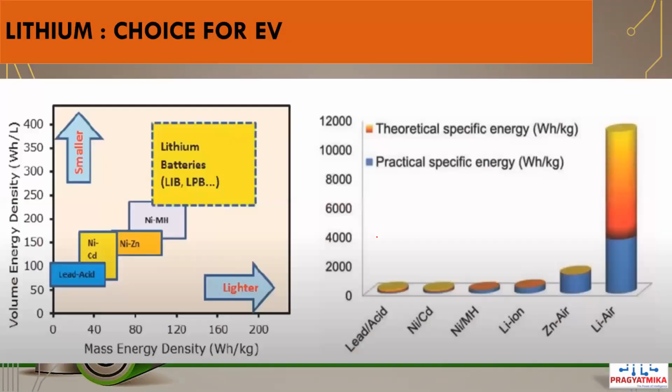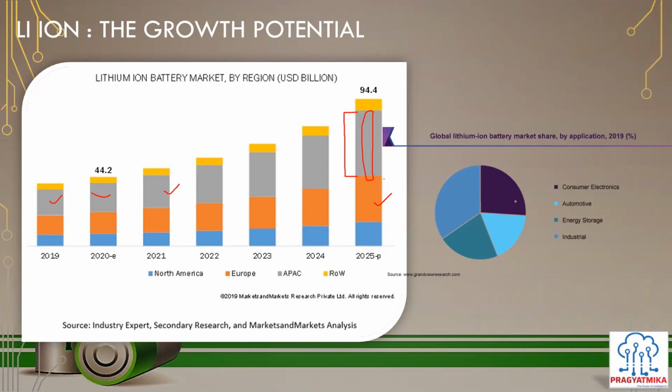Apart from that, if you look domain-wise, the highest is towards consumer electronics, which I was talking about, and the automotive side. We are in the automotive sector right now, majorly automotive batteries, and there is high consumption potential there. But once we are able to tap consumer electronics, then more than 50% of the consumption of the market will be covered with lithium ion.